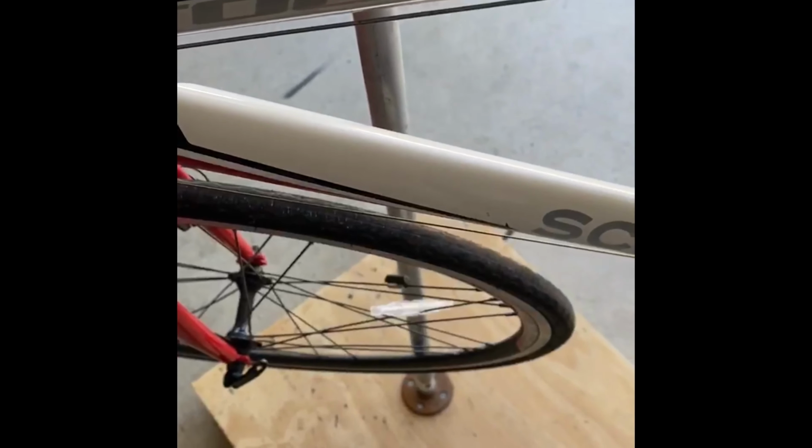But yeah, it's done me really well. It's pretty compact, doesn't take up much space. And like I said, it's really cheap and took about 10 minutes to build.